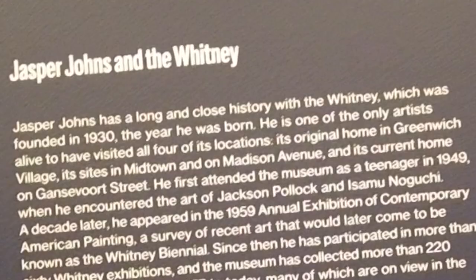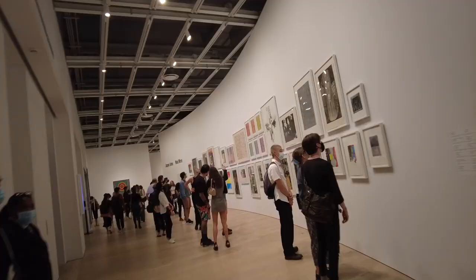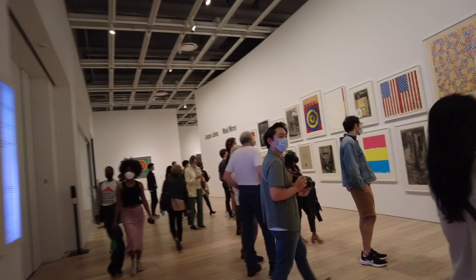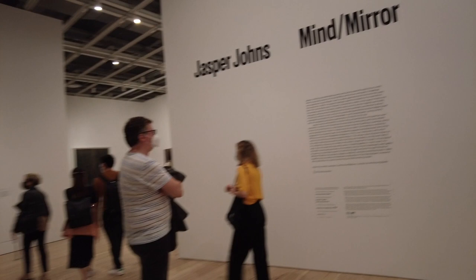And the Whitney is saying they've had a relationship with Johns for a while. You can read it here. I'll scroll pretty quick to see your reading skills, see how many people can read that. This is the intro here. So you're introduced to a body of his work here to get you in the mood, show you some of his ideas and concepts. And this show is called Jasper Johns Mind Mirror.